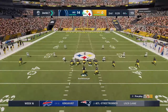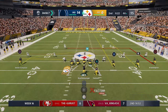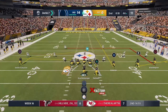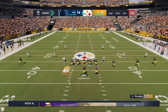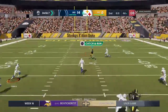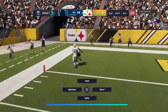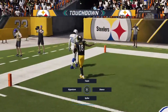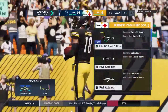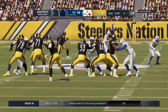So now at 3rd and 7, and defensively, it's a dime look, 6 DBs. From the shotgun, it's Roethlisberger. He's going to fire one. It's caught inside the 25. And he's going to take it in for a Steeler touchdown. Deontay Johnson, his 9th touchdown of the season. And the Steelers are able to make this a close game again.